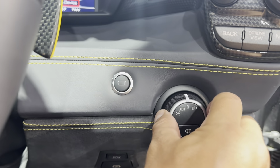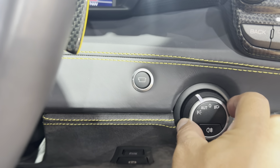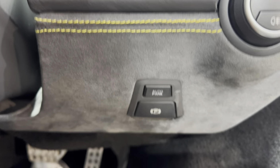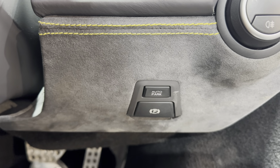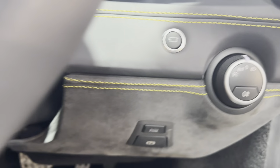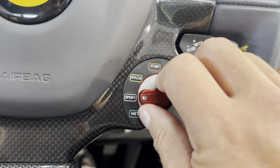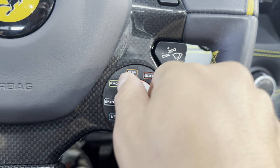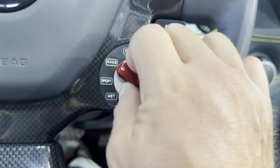Okay, lights, you put them on automatic to make life simple. And then obviously the handbrake is automatic, so it does go on and come off automatically when you start driving. You can put it on manually there. Obviously you've got your manettino switch, which is sport, race, CT off and ESC off if you're very brave.